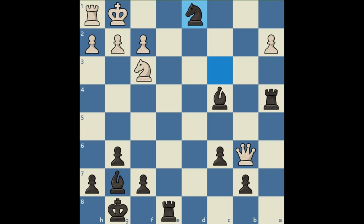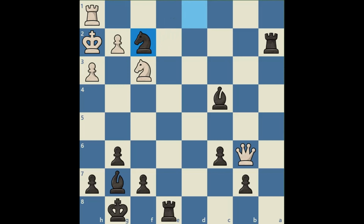Byrne could have resigned here or even many moves back, but he does the class act and allows young Fischer to have his brilliancy game played out till the end. h3. The rook has to be developed somehow. The idea is to play king h2 and open up the rank for the rook. Rook takes a2, taking back even more material. King h2. Knight takes f2, taking another pawn back.